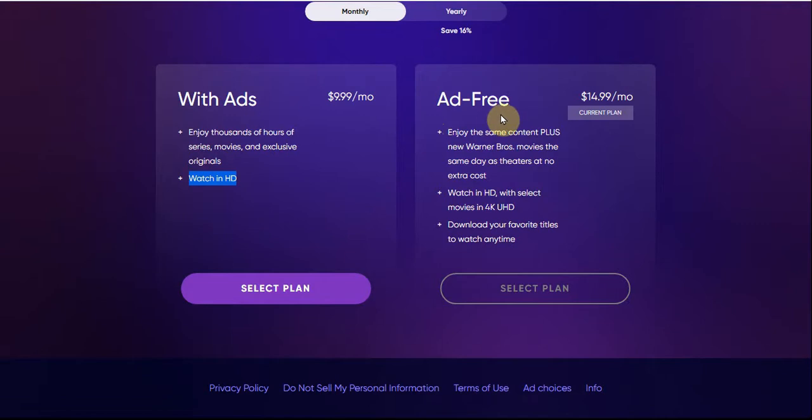So with the ad-free plan, you're going to enjoy same-day theatrical releases. You can watch in HD with select movies in 4K Ultra HD, Dolby Vision, and Dolby Atmos. And you can also download content. Now, with the ad plan, you get access to that same content. You just don't get access to same-day theatrical releases, and you will be able to watch movies in HD only.